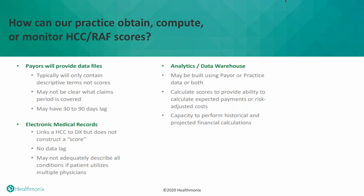So how can your practice obtain, compute, or monitor their HCC RAF scores for their health plan? As you all know, the payers will provide data files, usually with a lag of 30, 90 days, and in some cases longer than that. They will only contain descriptive terms and no scores, and it may not be clear what claims period is covered. That's been the bane of my existence for a while. The electronic medical record links an HCC to a diagnosis, but does not construct a score, and there's no data lag, but it usually does not adequately describe all conditions if a patient utilizes multiple physicians, which with the Medicare population is very common.